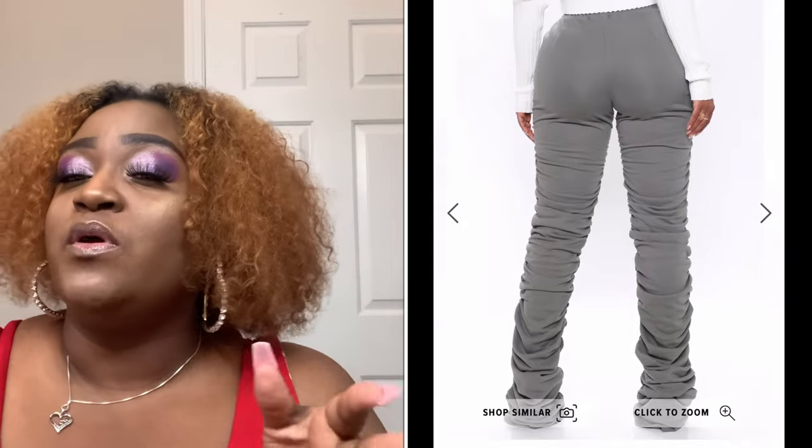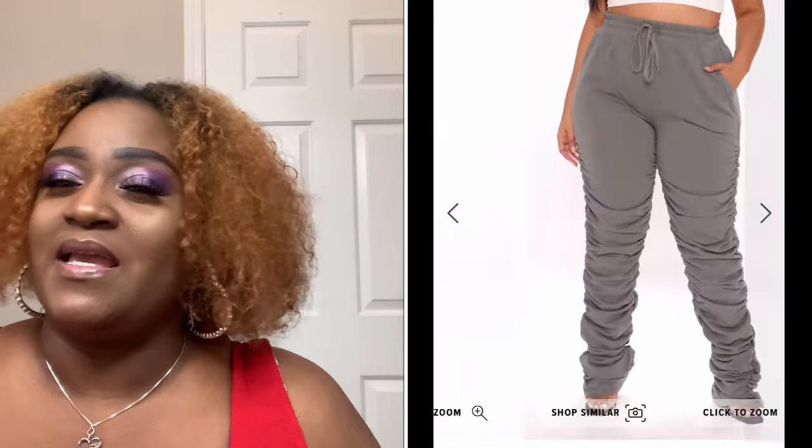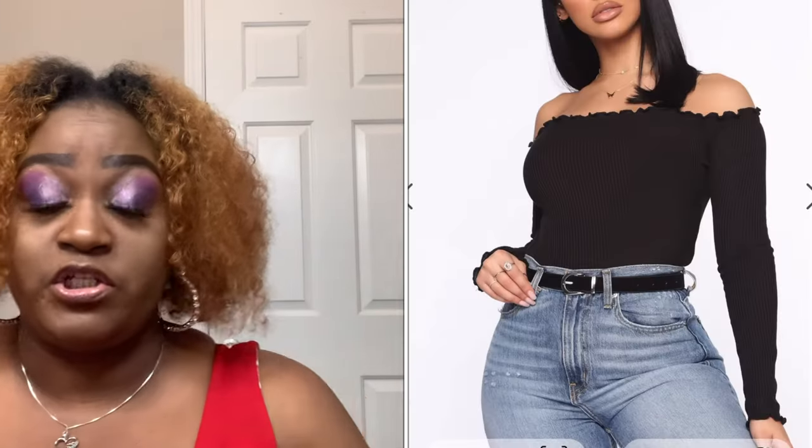Personally, I wouldn't rock them with heels because they'll still hang and you don't wanna be stepping on your pants. So me personally, I would only rock them with some sneakers, some tennis shoes. That's about it. Maybe some flats, some real cute slides or something like that. But yeah, you don't want the heels because they're gonna come down to the ground and they might even cover up your whole foot and you'll be walking on your pants. That's not cute, okay?